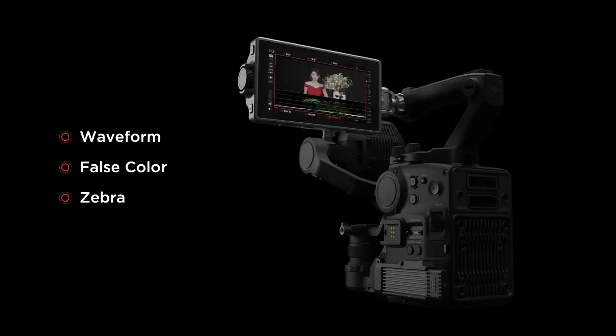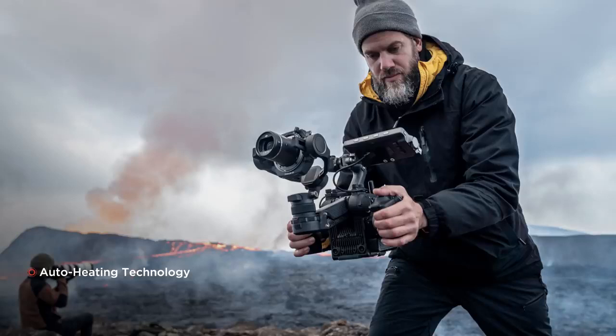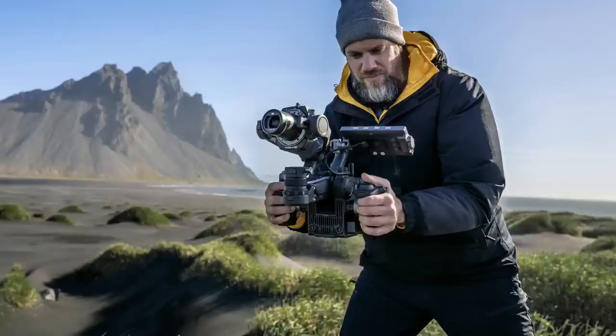Common exposure assistants such as waveform, false color, and zebra can be enabled with just a tap on the grip. Just like Ronin 2 and Inspire 2, Ronin 4D uses a TB50 intelligent battery, which offers up to 2.5 hours of shooting time. Even in extreme environments, the TB50 battery is operational thanks to auto-heating technology. Every detail you care about is addressed with these thoughtful designs.